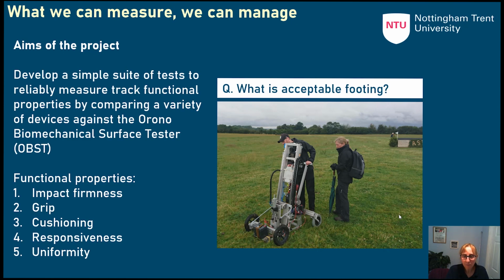As I've already mentioned, the main aim of this project is to develop a suite of tests to allow us to reliably measure track functional properties. The way that we're doing this is by looking at a number of relatively simple pieces of equipment and comparing them directly to what we describe as the gold standard, the Orono Biomechanical Surface Tester, the OBST, which allows us to confidently measure functional properties of the surface, which my colleague Dr. Sarah Jane Hobbs has already talked to you about previously within this session.